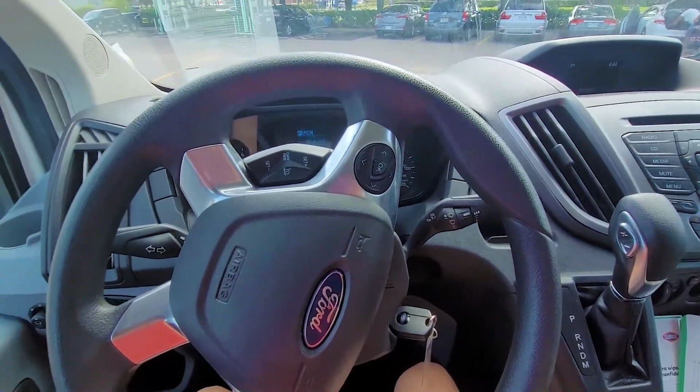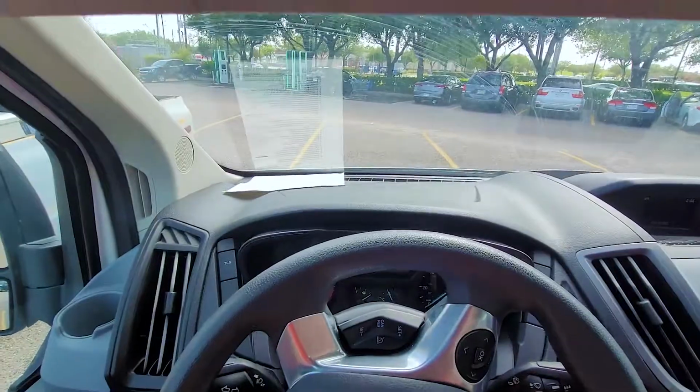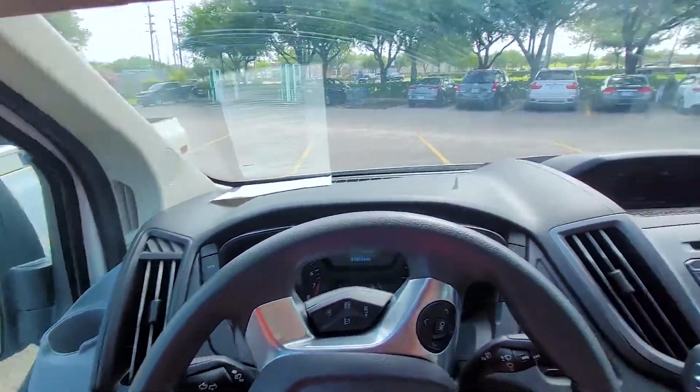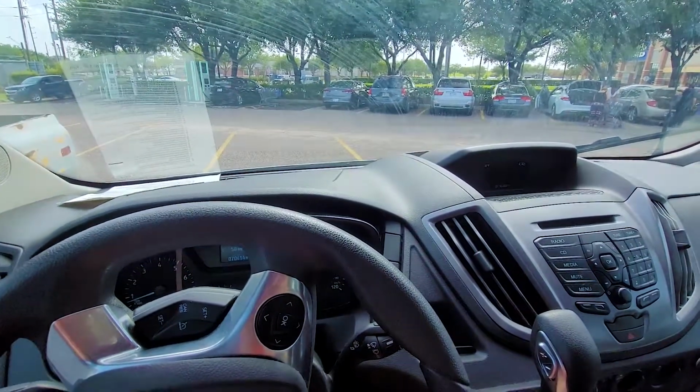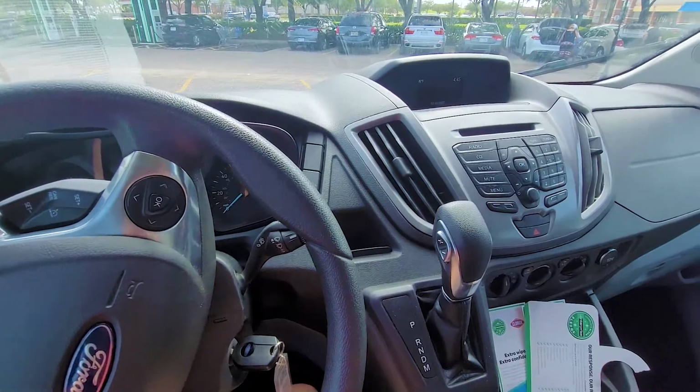Okay, so right off the bat, it looks a little bit different on the inside. Obviously, the front end is different. The windows are shaped different. Everything kind of points down in the Transit. You would probably know that if you were looking at these vehicles before.